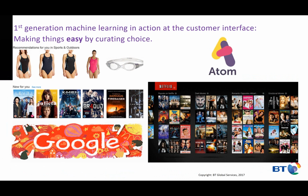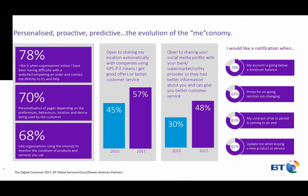Is it replacing jobs? No, probably not. In fact, the evidence in the contact center industry is that we can start to see a shift in the kind of calls that we get. But if we look at customer preferences, certainly if we look at how we use self-service technology, for example, we can start to create a much more personalized, maybe a proactive way of working with customers.